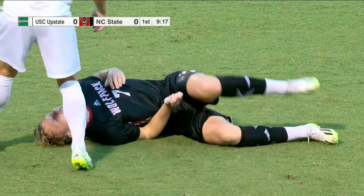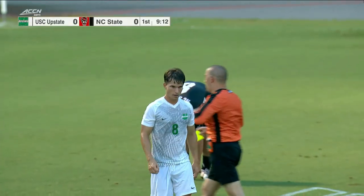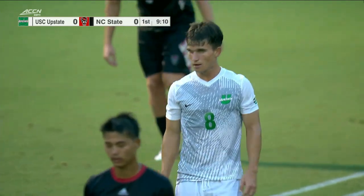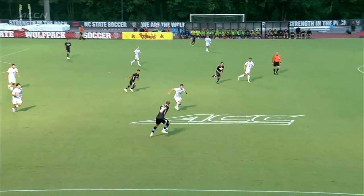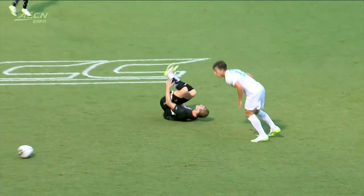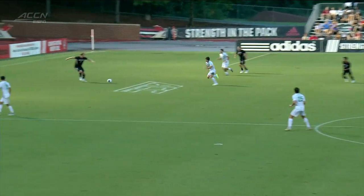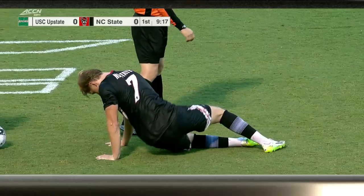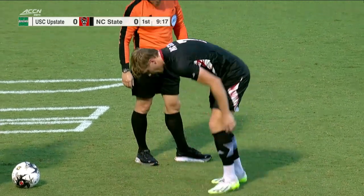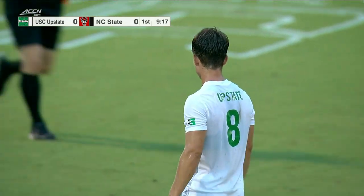With a hard tackle, and he will see the match's first yellow card because of it. James starting his 31st career match tonight. He's one of the most experienced players on this Spartans roster, and just late coming into Jarvis Cleal, who is still dealing with the ramifications of that tackle.